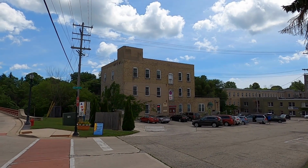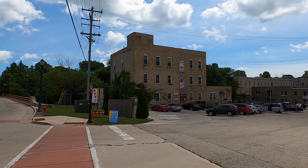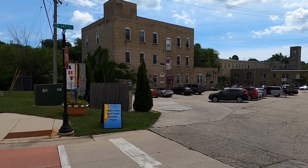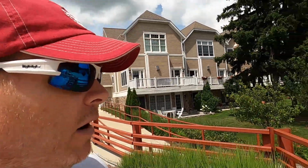Here's a pretty neat little building, the Arts Mill building. It's been repurposed. It's now a coffee shop. There's art galleries in there. It's the historic Grafton Mill. The Milwaukee River.